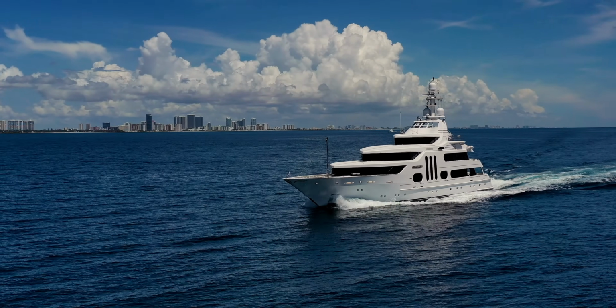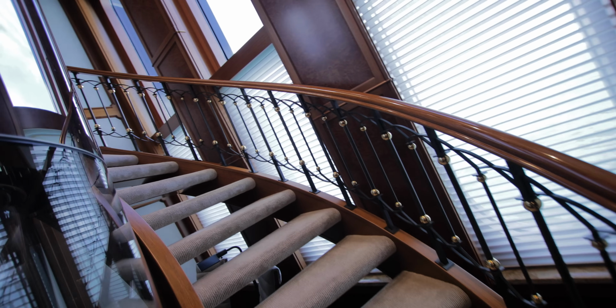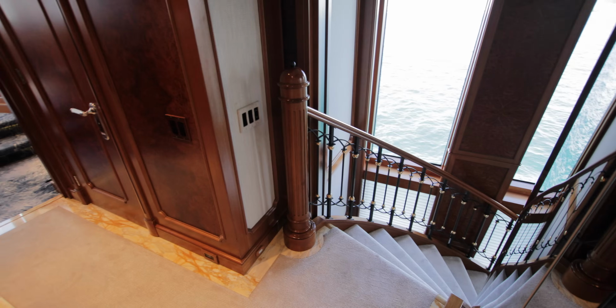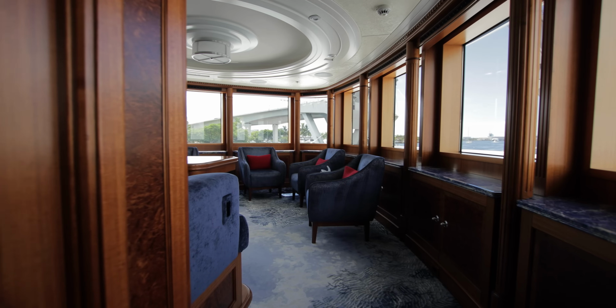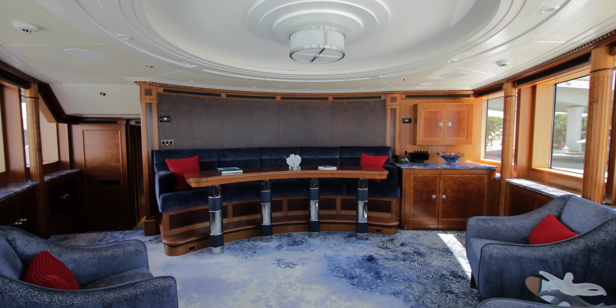One of the most unique things about it is the owner's area, which is on the second deck and accessed by elevator or by stairs. The elevator is wheelchair accessible, and it is massive. It comprises the entire deck. There's a captain's cabin up there and a private owner's area up a few steps. But I don't recall seeing an owner's area this sumptuous, this large, this private.